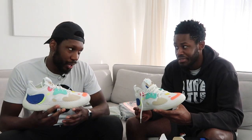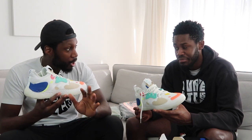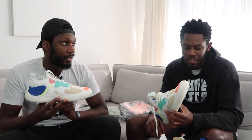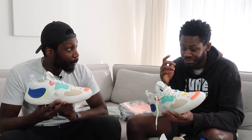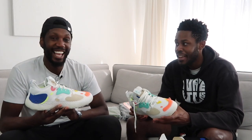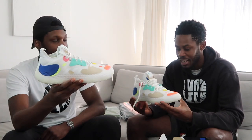The heel containment is not there. It's a big concern. It's fixable with double socks. Overall, the shoe is nice. It's comfortable. But I have to say fit could be a concern. I might have to triple sock the thing, my guy. It might have to be ankle socks and then two basketball socks. And a brace. And then tape as well, fam. But say no more. I'm so excited to get these on court.